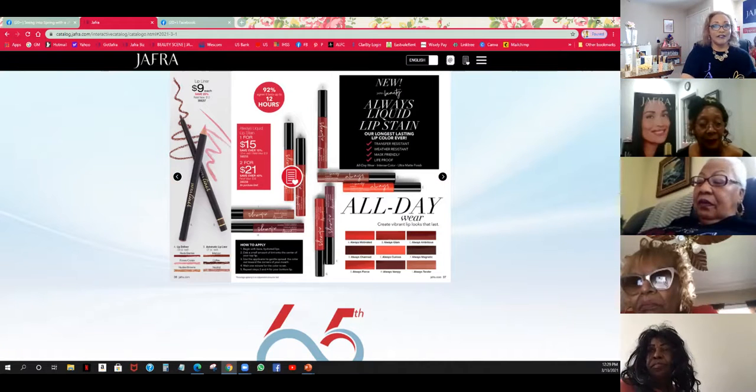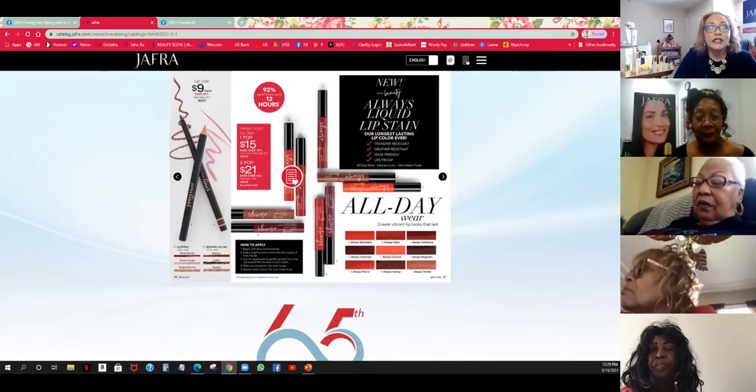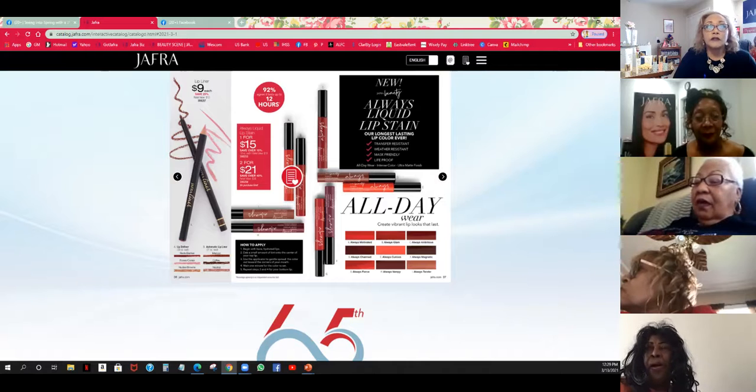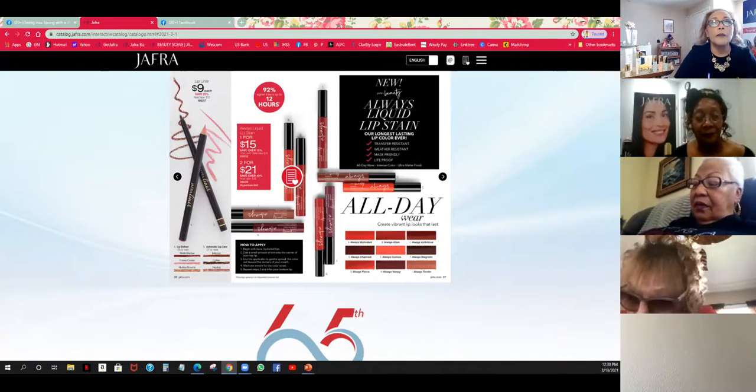And there they are. We talked about the lip stains earlier. Remember, we're all wearing them. And here are our new 9 shades and lip pencil special. 2 for $21. Don't even go for the 1, get 2. That's the best savings. That's a 40% savings. And in the catalog, it does tell you how to apply.